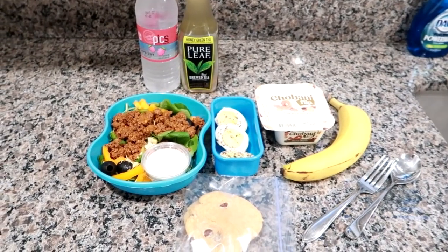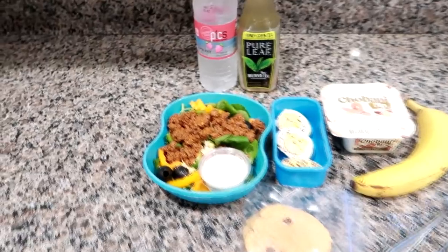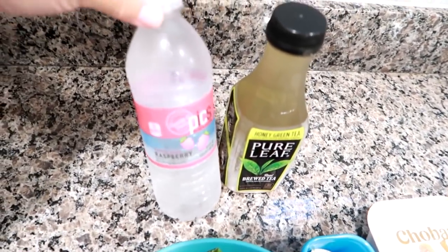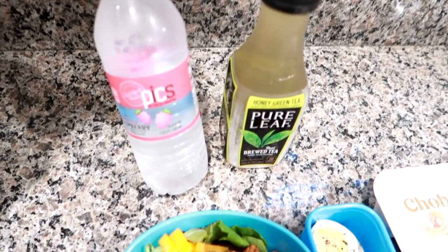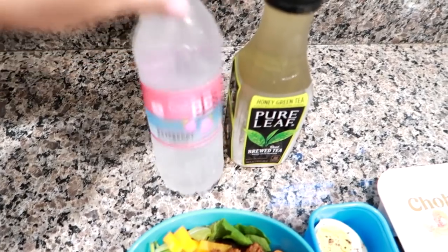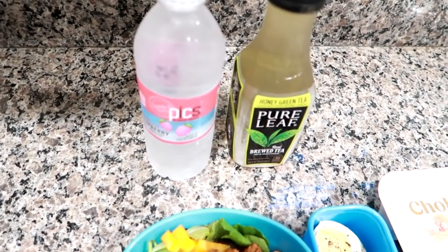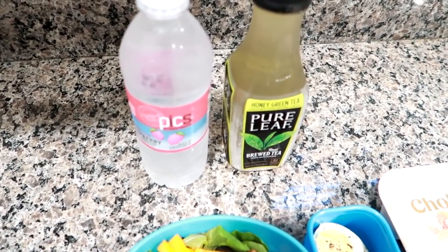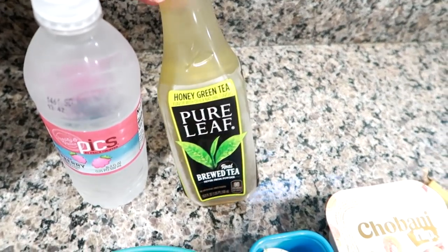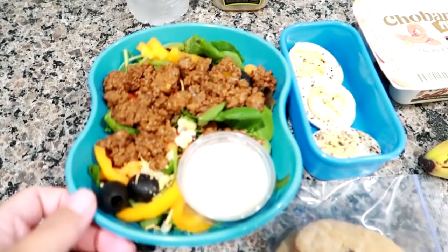Hey guys, good morning. It is Tuesday, and I'm getting ready to pack up Matt's work cooler. I'm giving him a raspberry flavored water from the Pix brand. It is Market 32, but it's owned by Price Chopper, so I never know what to call it because I grew up calling it Price Chopper, but it just recently changed its sign and branding to Market 32 a couple years ago. A honey green tea from Pure Leaf, of course, as always, the water cooler.